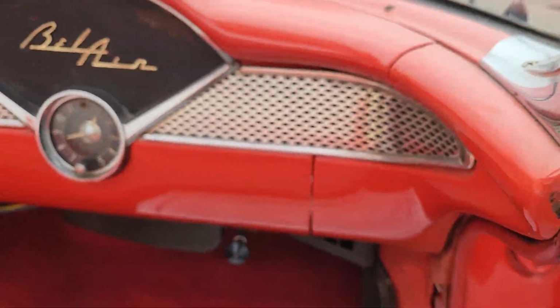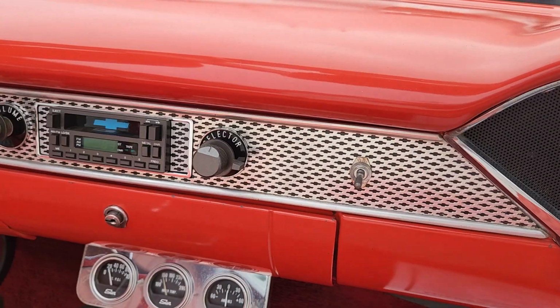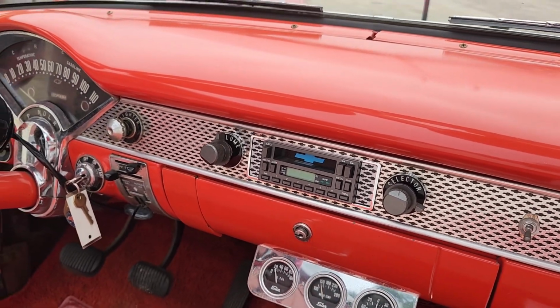One of my favorite things about these are the Chevrolet logos. This trim, the aluminum trim here.